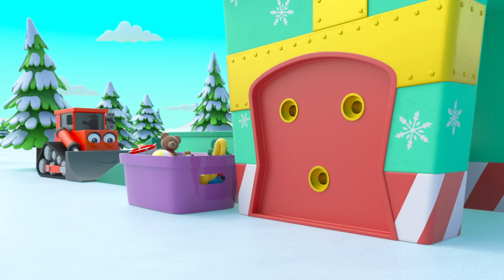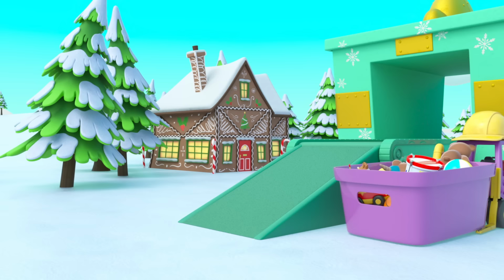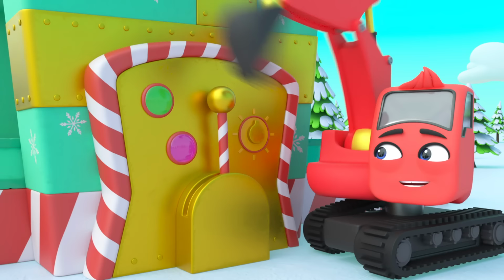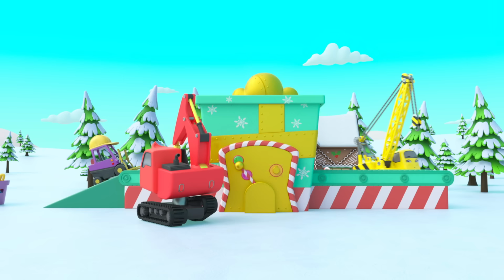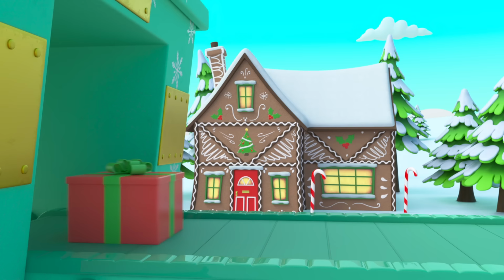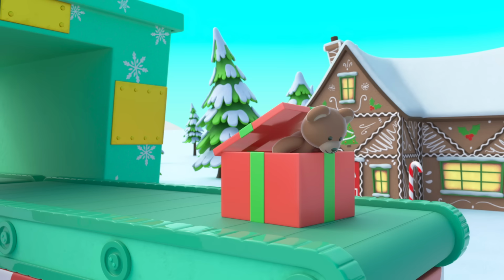Wow, in no time at all, the present wrapping machine is almost finished. Now it's time to test it. Digley pulls the lever. Mr. Rubble puts the toy on the conveyor belt. And out it comes, all wrapped up. Pop! Oops! Uh-oh! Now the machine is running backwards!